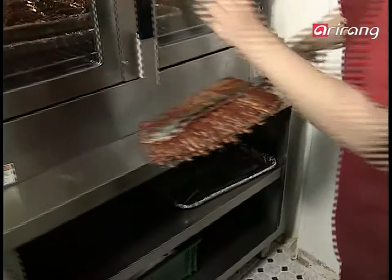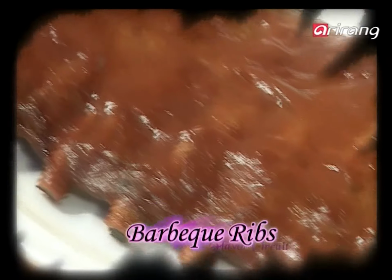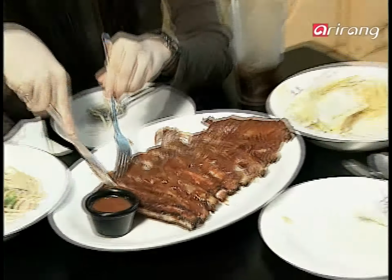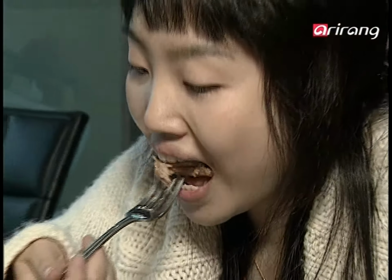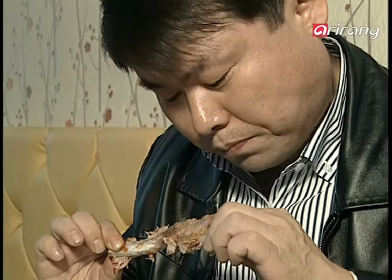The sweet scent that lures people in. The ribs that entice all meat lovers are complete. The deep flavor hidden inside the bones has seeped into the meat to create a unique sweet flavor in the barbecue ribs. There are various ways to enjoy this dish as you can use a fork, but if you want to taste the ultimate flavor of the meat, grab it with your hands and tear the meat apart.